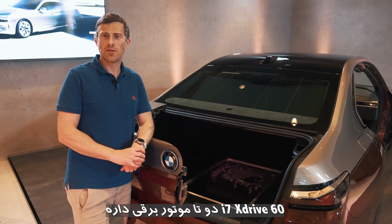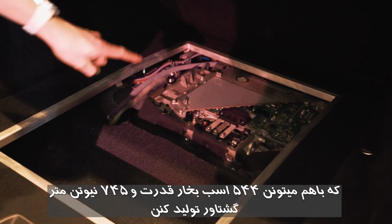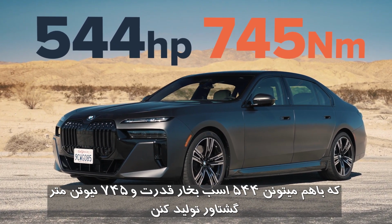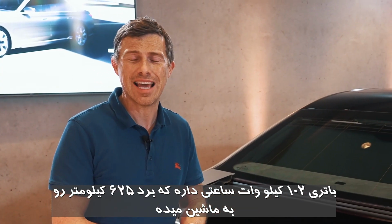The i7 xDrive 60 is powered by 2 electric motors, one on the front axle and one on the rear axle, which you can see here through this cutaway. Combined, they put out 544 horsepower and 745 newton meters of torque. You've got a 102 kilowatt hour battery pack, which BMW says is good enough for a range of 388 miles.